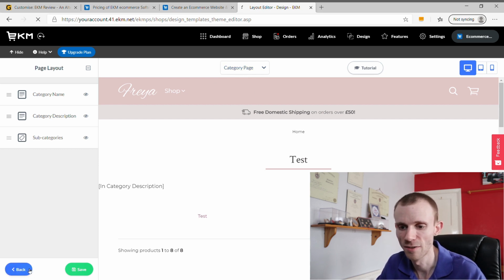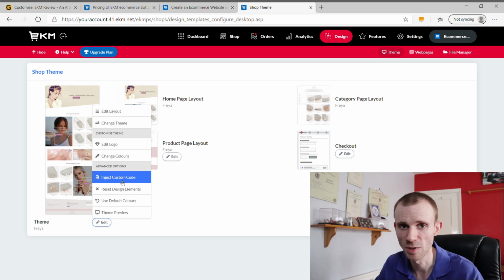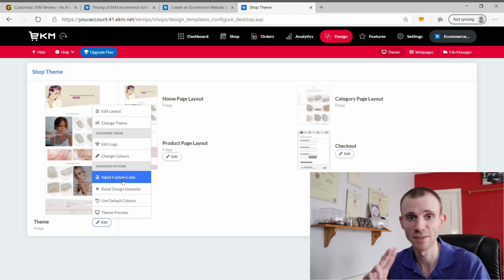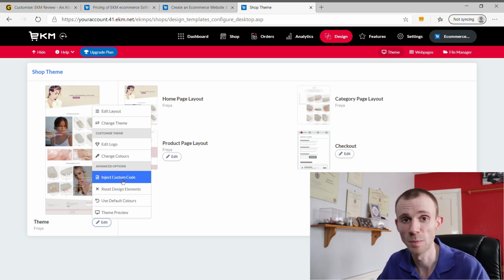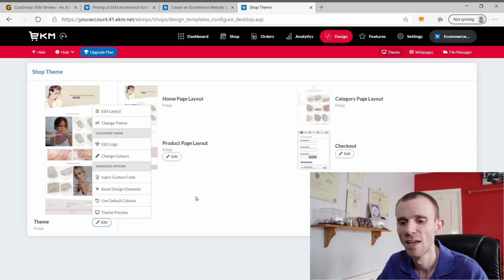So when you go back off that, because that's the layout editor, you can then edit the logo, change colors, you can also add custom code as well. So if you know HTML, CSS, anything like that, or you know anybody who does, you can actually inject this into existing EKM themes, which is pretty cool.